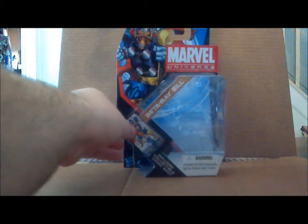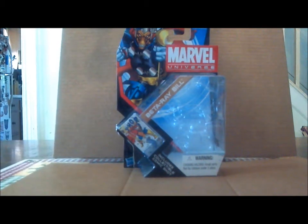I was surprised when I saw it, because I never thought we would ever see him in 3 3/4 inch. The legendary, the incomparable, from Series 4, number 11, Beta Ray Bill, or as I know him, Beta Ray Thor. A little history about the character.